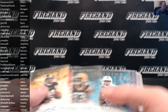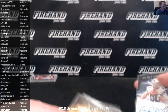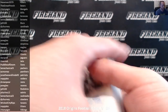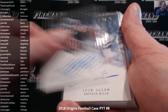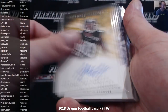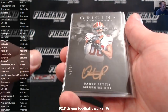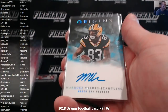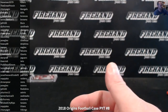On the card, autos. Base versions not numbered. Jalen Samuels, Mark Walton, Kalen Ballage, Kyle Laletta, Anthony Miller, Josh Allen, Calvin Ridley, Nick Chubb, Mike Gesicki, James Washington, Deshaun Hamilton, and Mike White. Couple of copper inks to 99, Dante Pettis and Traquan Smith. Red parallel to 99, Bradley Chubb. And number to 25, Marquez Valdez-Scantling.